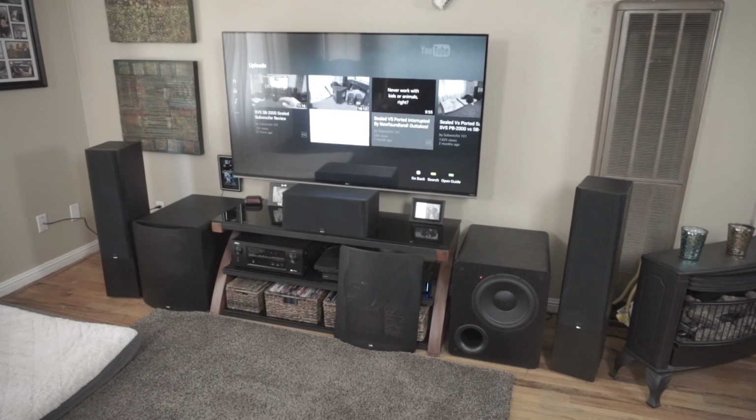But in terms of the actual response, these are rated for 17 hertz, but in my room, in this configuration, it was actually flat down to about 14 hertz.